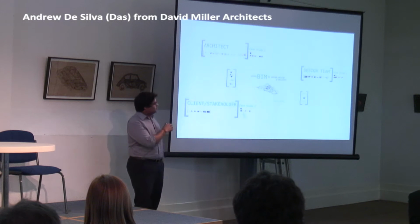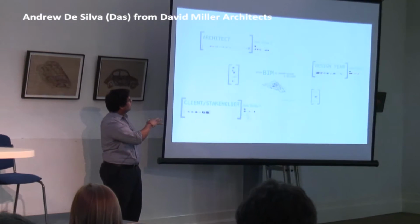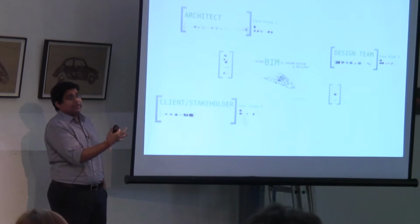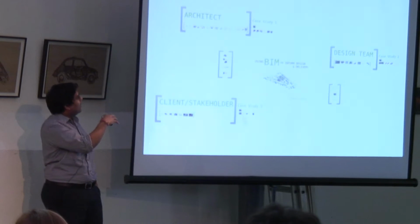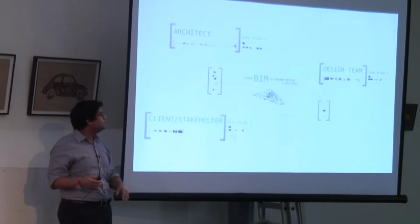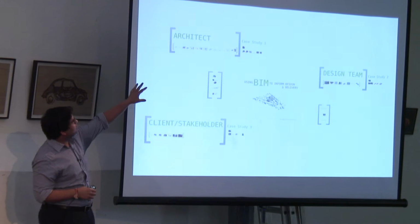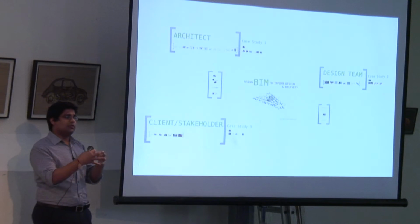I'm essentially presenting the framework for today's speech, which is really to talk about how, as DMA, BIM has helped us as architects internally, how we collaborate with the design team, and also with the client stakeholders. At the end of each session, I've put a little case study, which hopefully gives you a flavor of some of the smaller projects we worked on.